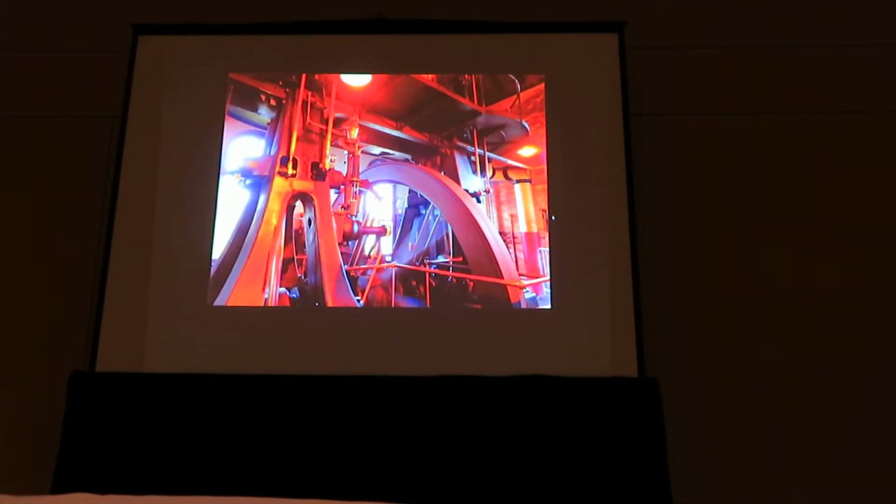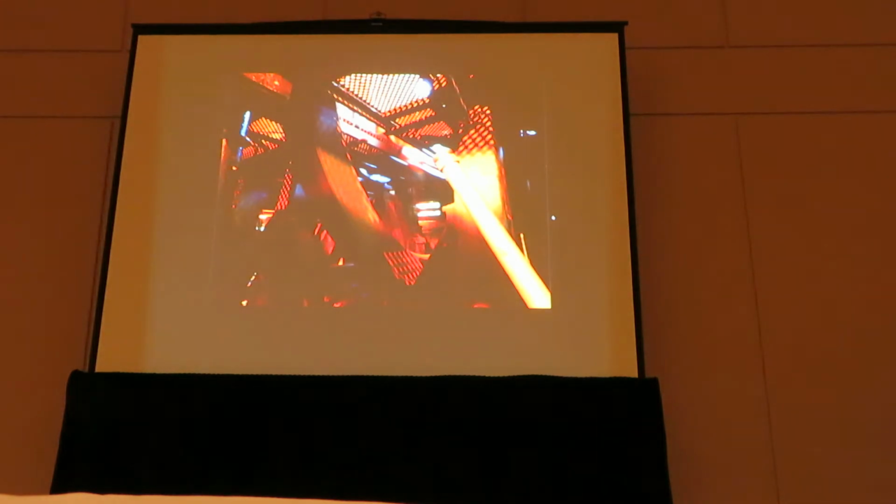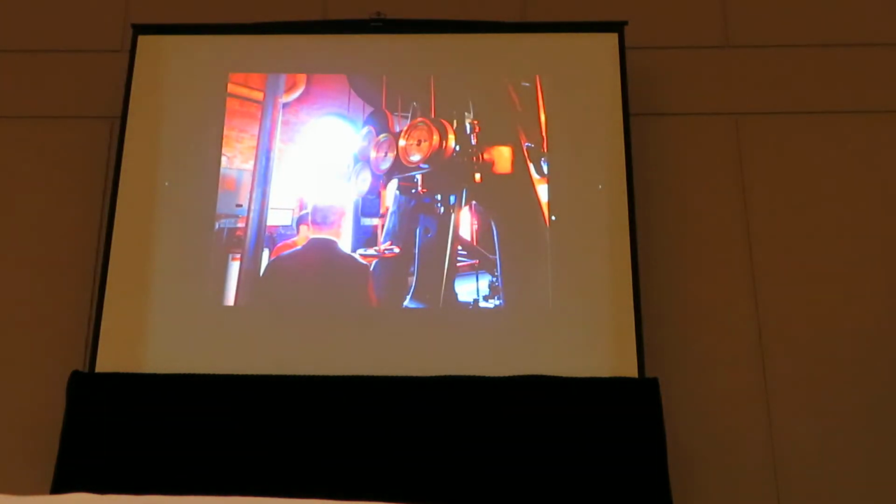Yes, and this is just various shots of this engine in service. That's underneath it in the pump floor. This engine is 3.5 floors tall from base plate to the top of the cylinders. It's quite small. That's Mr. Mayer himself starting the engine.